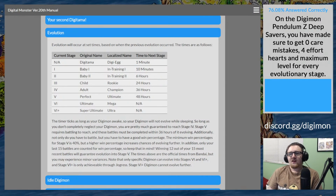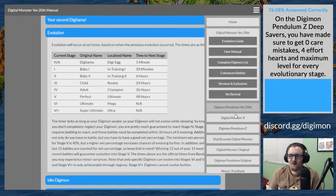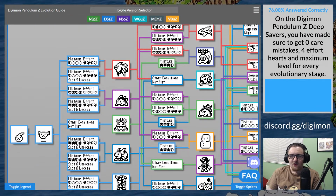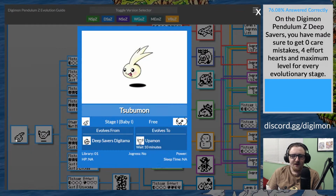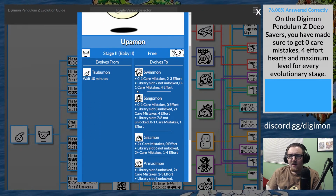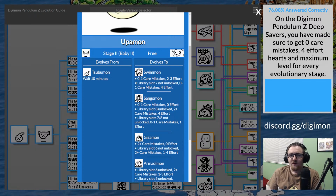On the Pen Z, Deep Savers, you have... okay, so this is a journey right here. So we're going to go ahead and preempt this by heading over to the Pen Z page. We're going to head to the evolution guide. And it's telling you what you've done for every single stage of your evolution. So we're going to start off as a baby, right? So, evolving to Upamon, what are the requirements? There aren't any, so you already did. So which Digimon will we get if we made 0 care mistakes, got 4 effort hearts, and maximum level for every evolutionary stage?